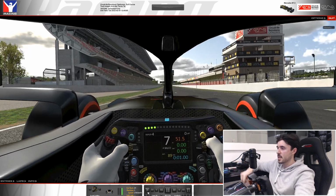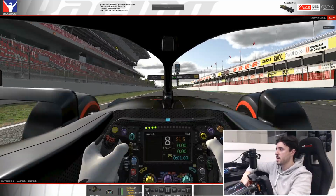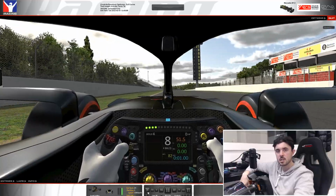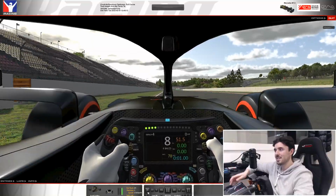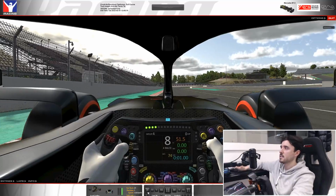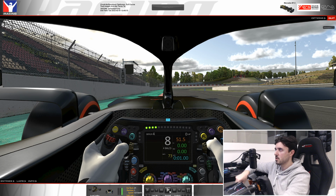So DRS activated, as you can see, the four green lights on the dash, and we are making our way down the main straight. Prime overtaking opportunity down here, guys. This is where the majority of your overtakes are going to be made, because if you nail that last corner, you're just going to easily draft them with DRS down here, even without DRS. Now, we're just going to pause it here because we're coming up to the first corner.